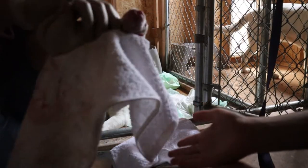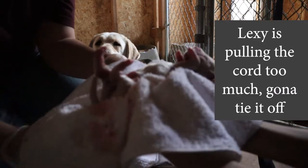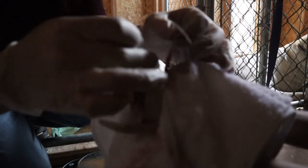Upside down. I'm gonna hold them just like that so I can tie the cord. We're just gonna tie it, not too low.